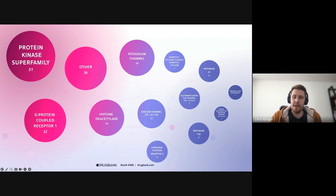Unsurprisingly, this largely matches the results from the previous 2018 study that I showed in the introduction, but with a larger share for kinases, suggesting that they have been targeted more in the last 4 to 5 years. And this is also consistent with the recent growth in cancer indications, as many kinase inhibitors have anti-cancer properties.